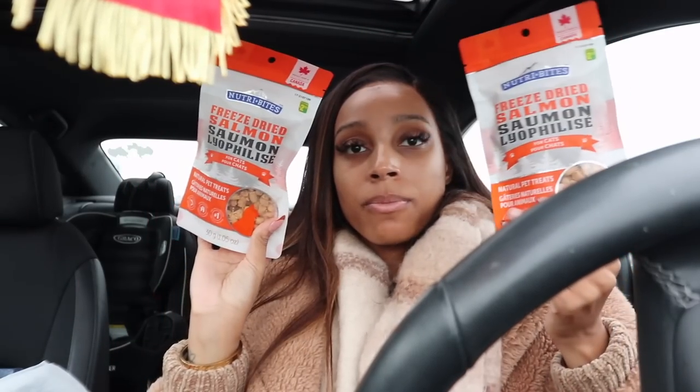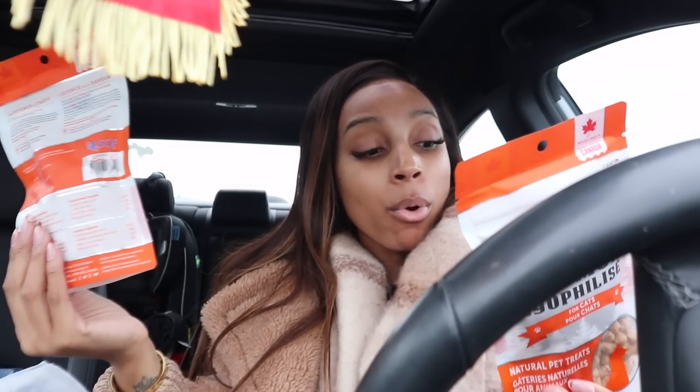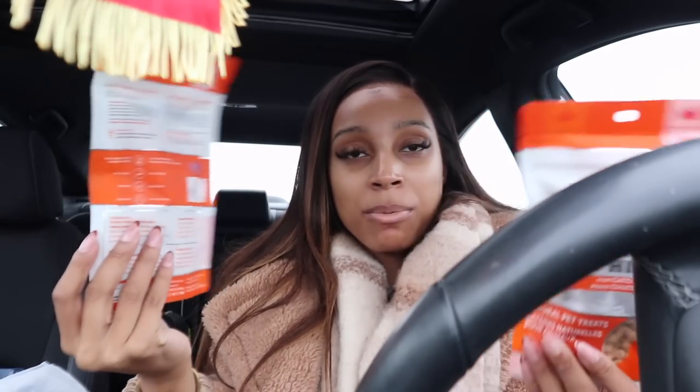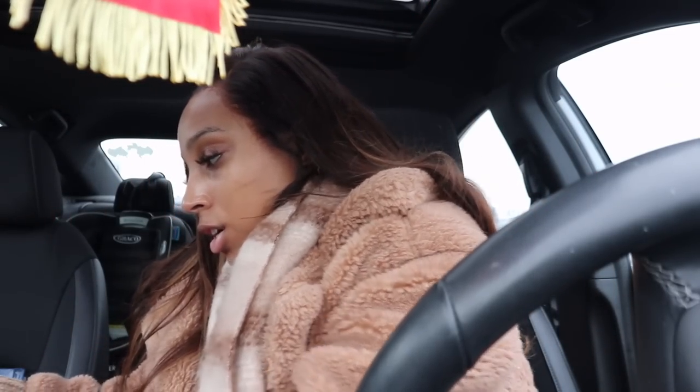And I looked up what it was, and it's basically a mix of vitamins. They were $2.50, which is more than half the price of his cat treats. I'm gonna try them out. If he likes them, he likes them. If he doesn't, $5 for 2 bags is fine. And Nutribites, I saw that they had good reviews, so that's a good place to check out if you're running out.